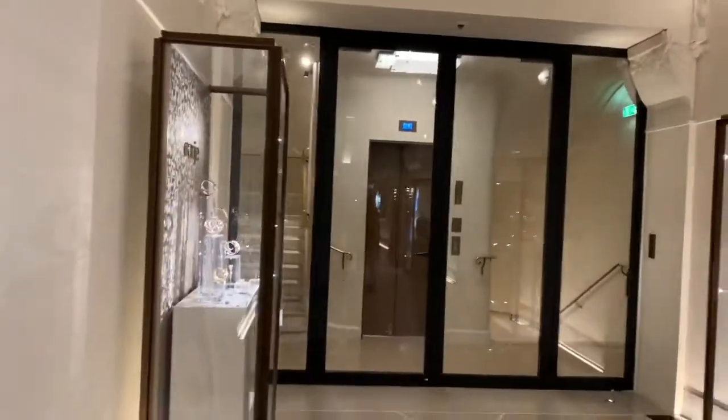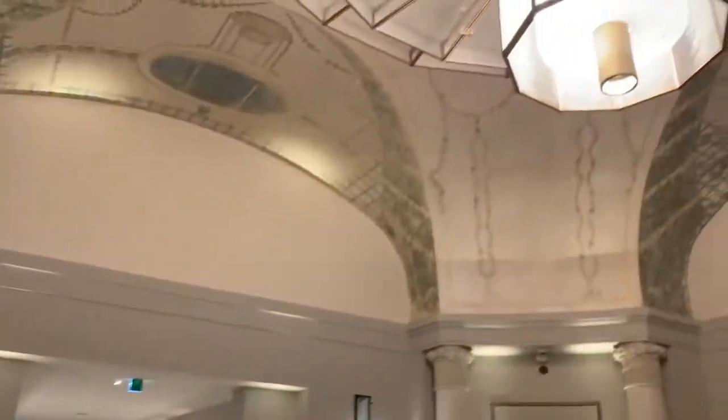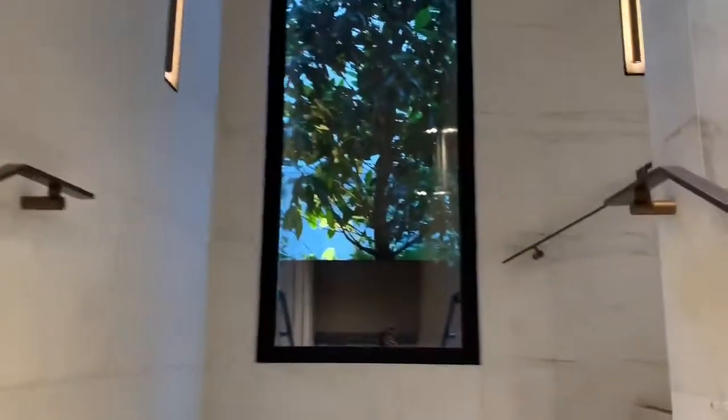However, it was closed down for 4 years, went through extensive renovation and opened as one member of the set hotels. The set hotels has Café Royal in London and the Conservatorium in Amsterdam, and also where we are right now, Hotel Lutetia in Paris.